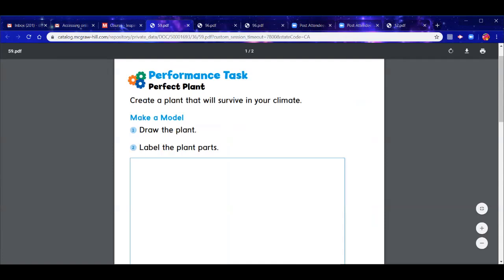Turn to page 118 in your science notebook. You're going to create a plant that will survive in your climate where you live. So how is the weather here? Is it cold? Is it warm? Is it sunny? Does it snow? Think about the climate where you live and draw a plant that can survive.